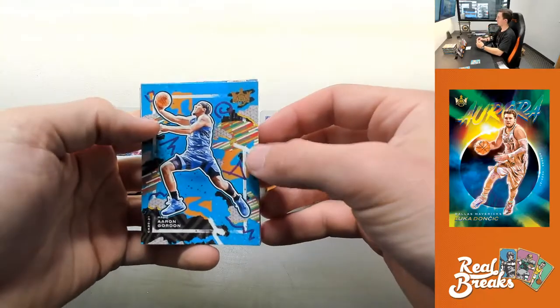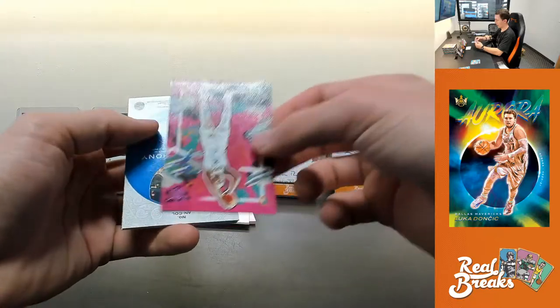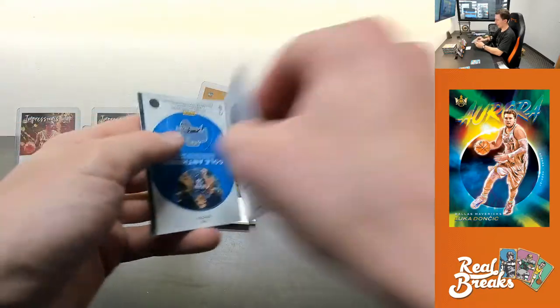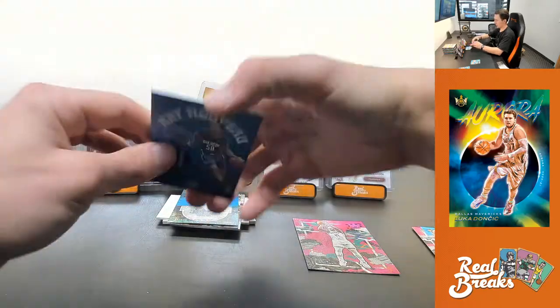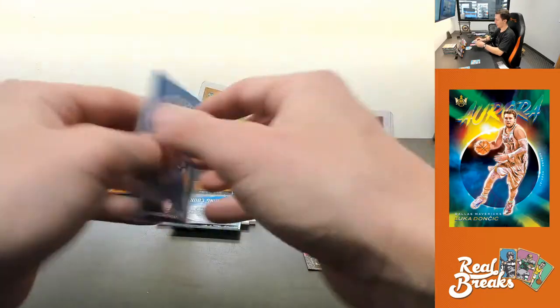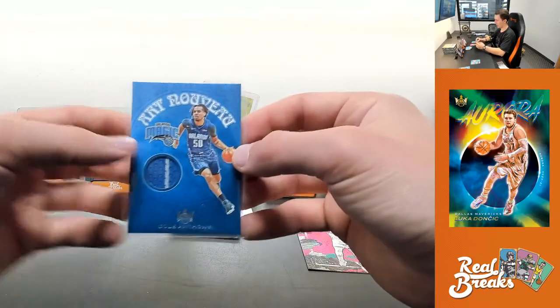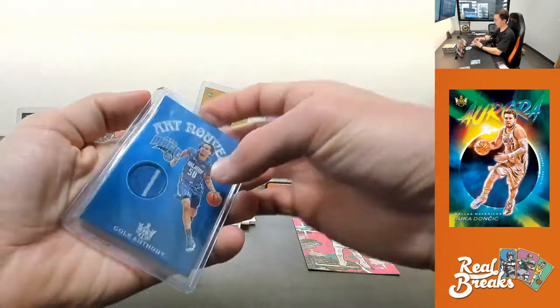Gordon, Fred VanVleet, Tyler Herro, and Jrue Holiday out of 99 for the Pelicans. We've got Cole Anthony, Art Nouveau patch. Let's see, unnumbered, but still with the little two-color stripe there. Magic to Cody Clem. Congrats, Cody.